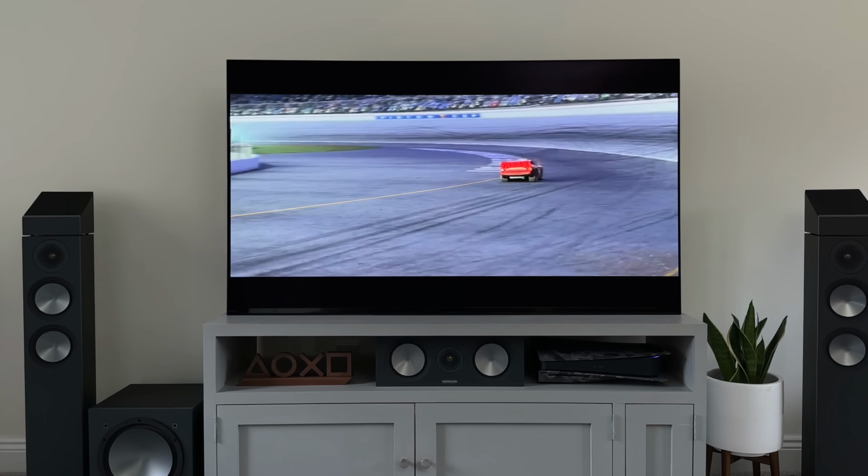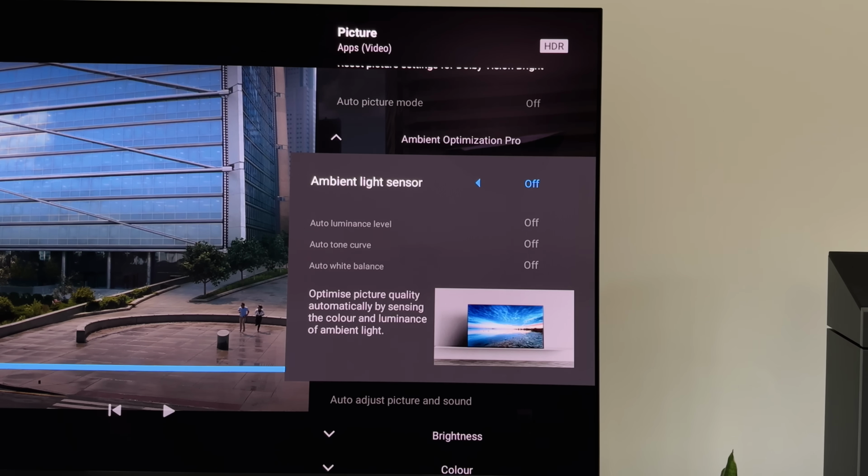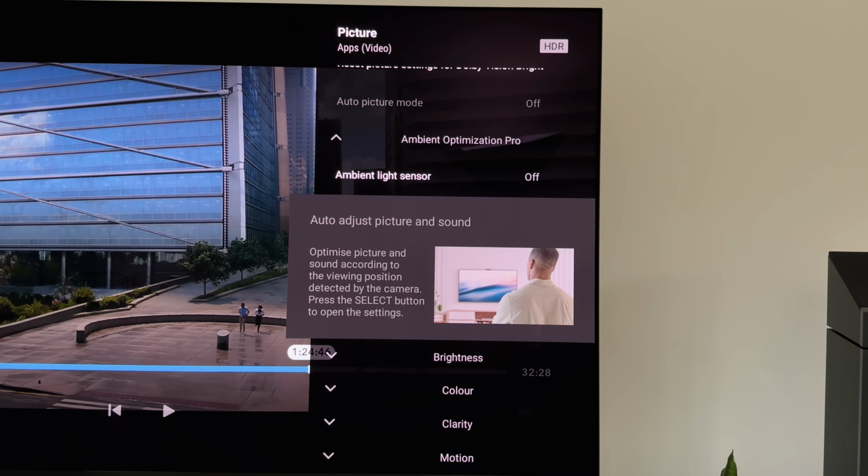But it is worth mentioning though that if you keep the ambient sensor on, which I turned off immediately, it might make the black levels look a little grey instead of jet black. So if you do experience this from your TV, check the settings and switch off the ambient mode.